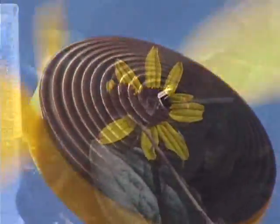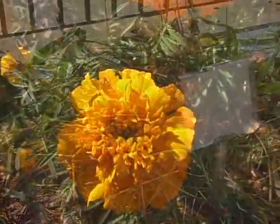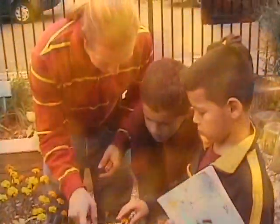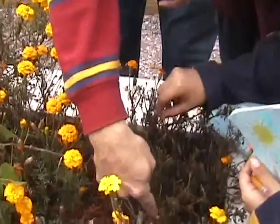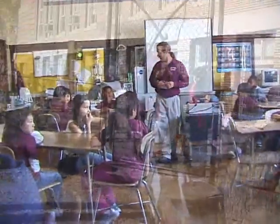First thing, when we get outside, we'll gather around the planting bed where the marigolds are. We see what the flowers look like here on the screen, and the ones we're going to be harvesting today are going to be a little bit drier. We'll notice that because now they're at the end of the season.